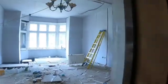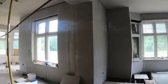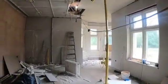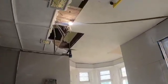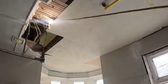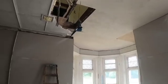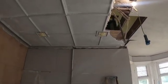The living room is almost there. We should be plastering this next week and then it will make a big difference. I've just got this little bit to seal here. It has to be double boarded to fit it down to the height of the original. So just that section there is a double board, then patch it in a little bit, and that's ready for plastering. Obviously I've already plastered that one and that one.